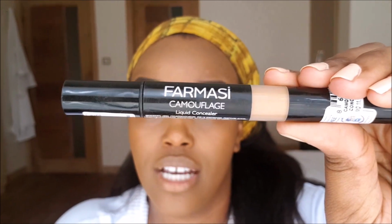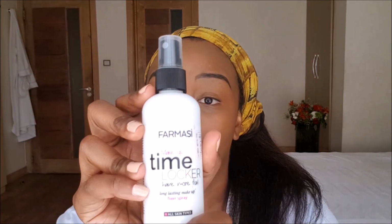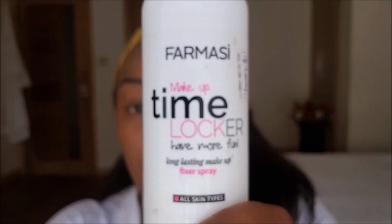So what I'm going to do is now highlight under my eye, some parts of my face, using the same Camouflage liquid concealer, but in a different color. This is the Camouflage liquid concealer in the color number 6. The color that is my skin tone is 8. This is 2 shades lighter than me, so this is in 6. A little trick that I always use is that I spray my finishing spray or setting spray onto the beauty blender, just to allow it to be a little bit more moist, so that the liquid allows the blending process to happen a lot easier.